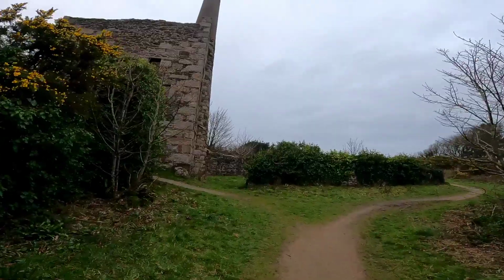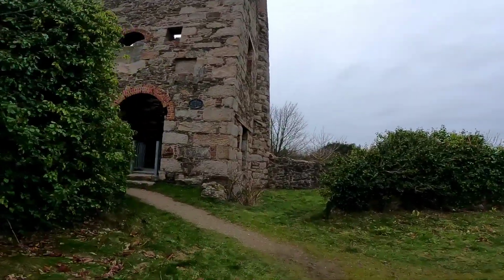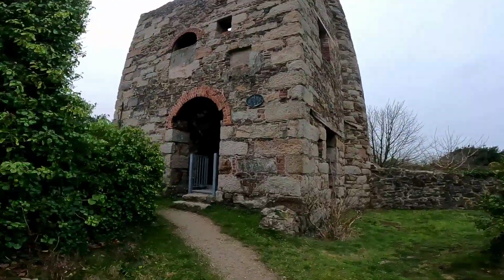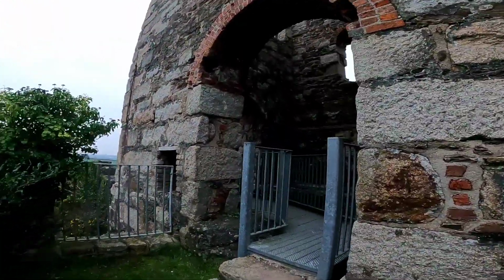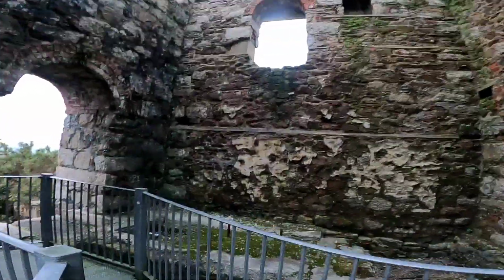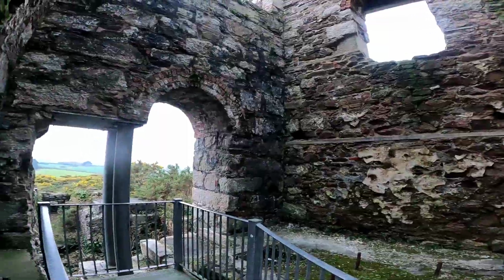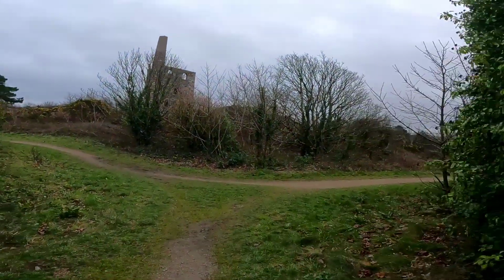So this engine here, as I said before, this is the Stamps engine. So this would only have been running during daylight hours. So early in the morning, they would have started this engine up, and until kind of like this time during the day, when it would be shut down. First light and end of light.